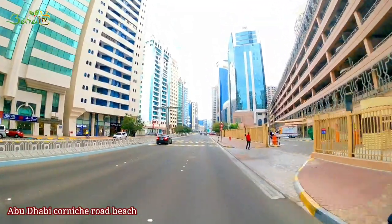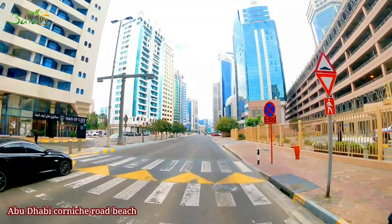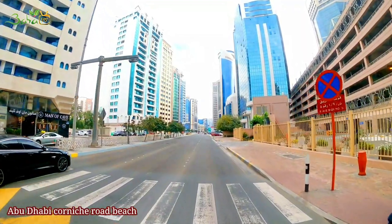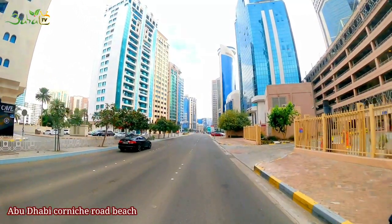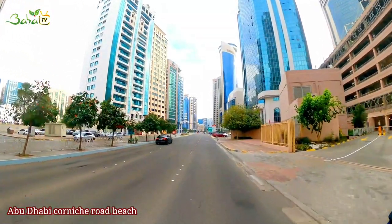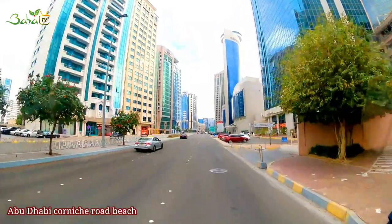Marina Mall is located across from the Corniche and can be accessed using a narrow breakwater road. At Marina Mall, the UAE flag is hoisted and holds the record for being one of the tallest flagpoles in the world. Lulu Island is a tiny reclaimed island located about a kilometer from the Corniche.